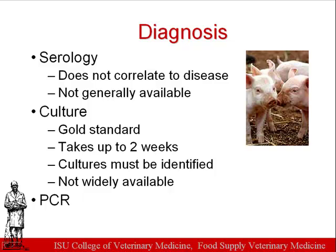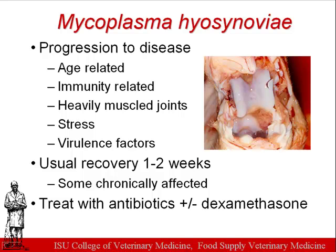And then PCR was added in 2008. So Mycoplasma hyosynoviae is something that I think is on people's radar screen a little bit more in the last couple of years. The progression of disease is age-related. It seems to be immunity-related, correlating with maternal antibody waning.